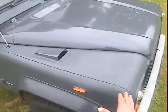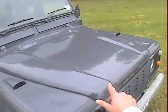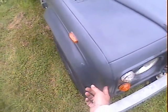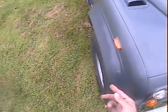Offside front wing all looks pretty good. I think the offside front wing is the original paint. I think possibly the bonnet and the near side front wing have been repainted. Slight dent in the front of the offside front wing just there, and a bit of scratching around here and stuff, but that's about it.